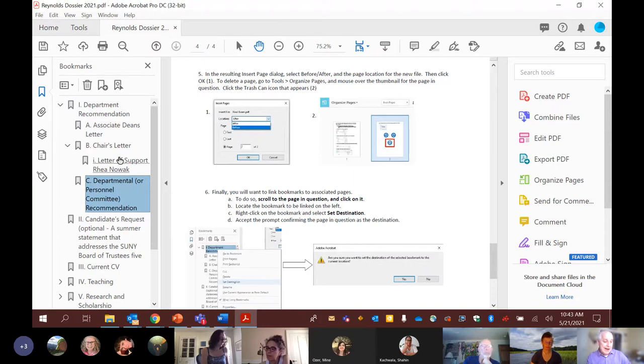Now, I want this to go underneath departmental chair. So I'm going to click down here, and then I'm going to slowly drag up below it until it looks like it's inside of it, and then I'm going to let go of it. And that shows as a subset of that one. Okay.